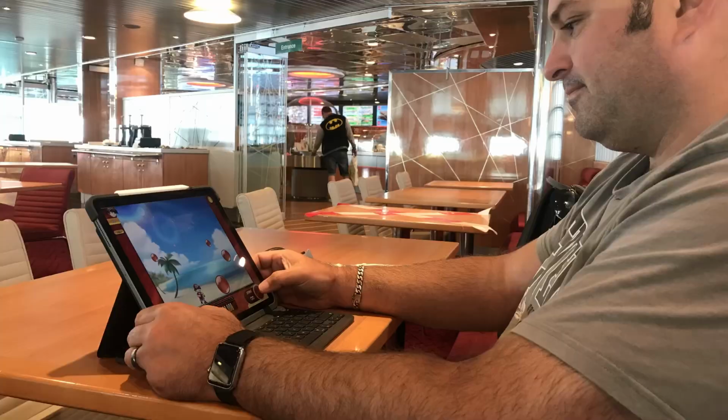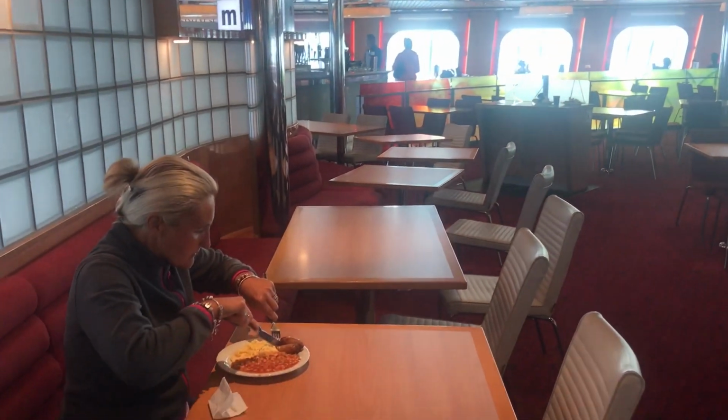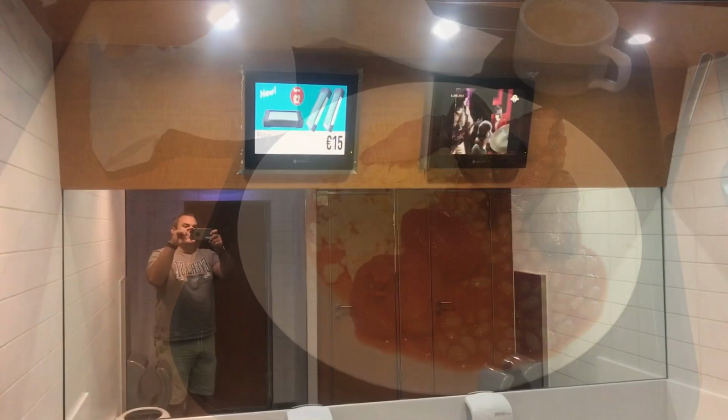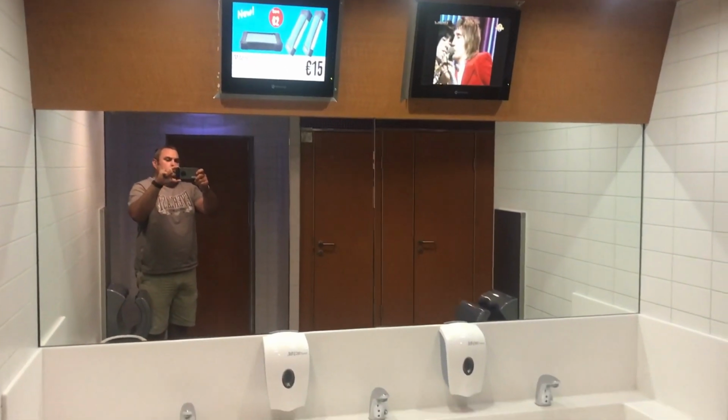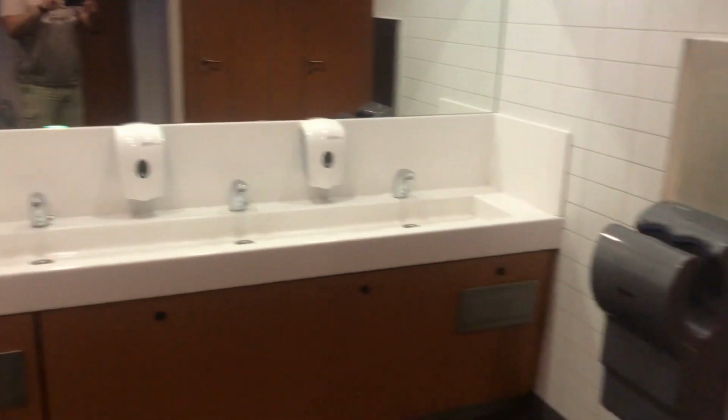So once we'd eaten, I even managed to get the laptop out and get some work done, as you can see. Yeah, this was probably one of the better areas to sit, and it was very, very quiet. And also, there's food.